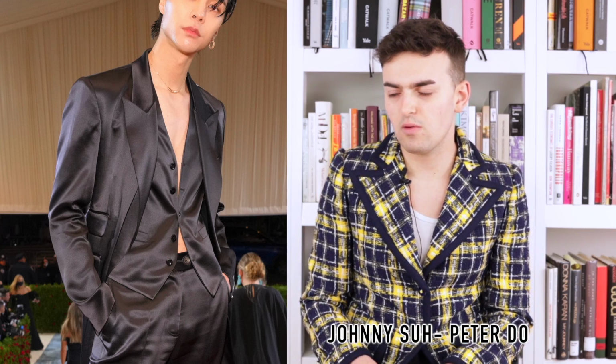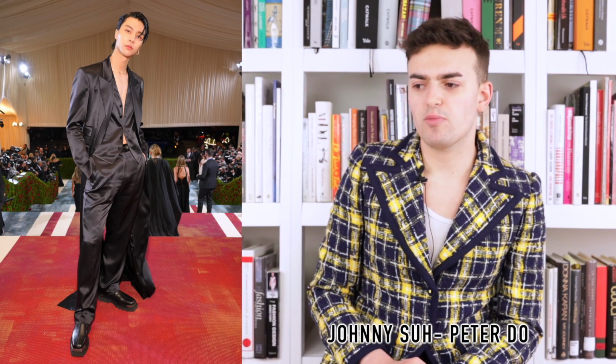Next up is Johnny Suh from NCT, and he is wearing a custom Peter Do look. This is a full silk satin style, and it has the Peter Do tattoo stripe. When we were talking about Eva Chen in the past video, she also had that, except there's no opera glove here. Now, this is a waistcoat, vest, and then a black tailed long jacket, and then a simple pant. My thing is, I do think the tailed coat is really fun and definitely references the tuxedo tailcoats of the period, although it's a little bit longer and a little bit less sharp.